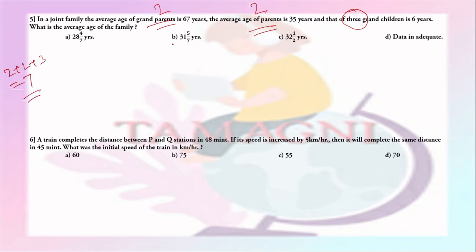Now the total age of the family will be 2 into 67 plus 2 into 35 plus 3 into 6. This will be divided by the total number of members, which is 7, and this calculation will give the average age of the family.